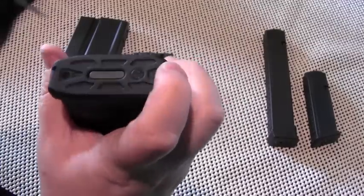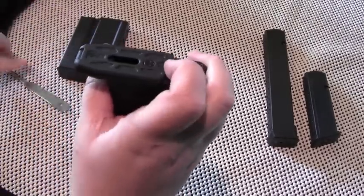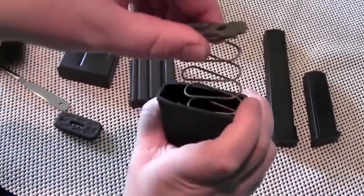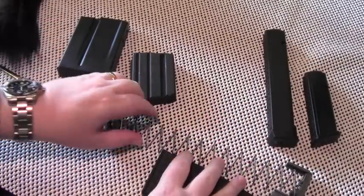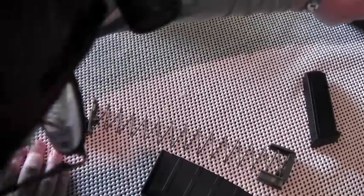Let's see if I can do this on camera here. And when you do take these magazines apart, keep your finger on the spring so everything doesn't fly out. But as you can see, the magazine disassembles quite easily. Now that we have this apart, let's take a closer look at the spring.